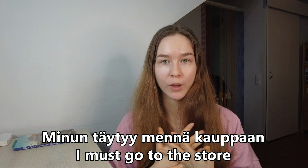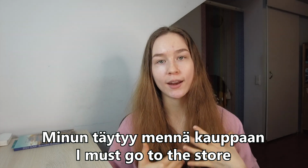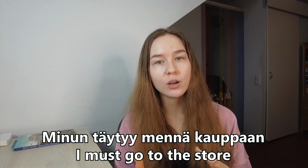So then if we're again expressing necessity, I could say minun täytyy mennä kauppaan. You wouldn't say minä täytyy mennä kauppaan. You have to say minun täytyy mennä kauppaan. You have to use genitive here because you are expressing necessity. You're having to do something.